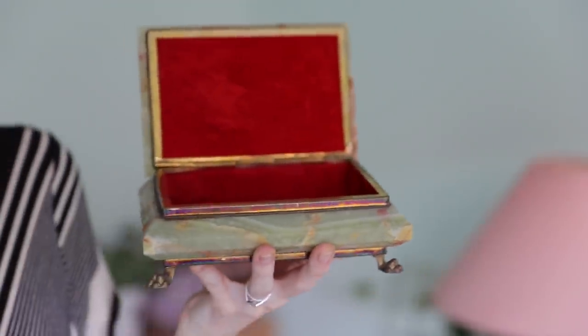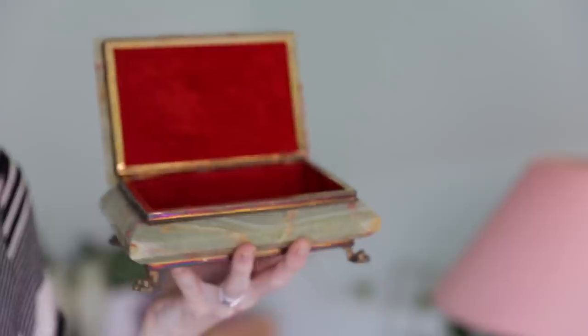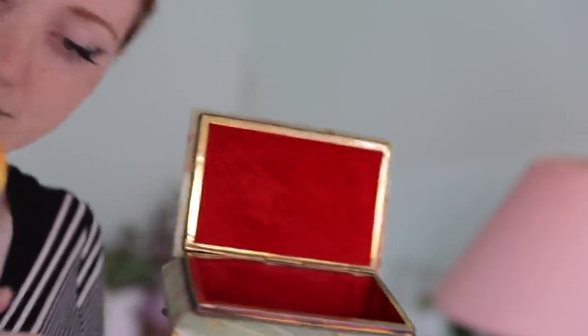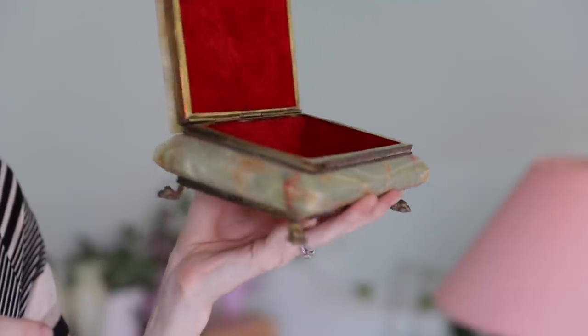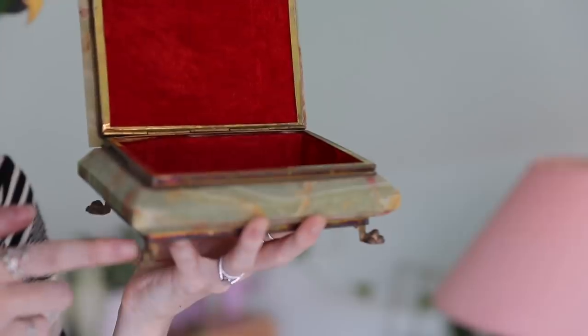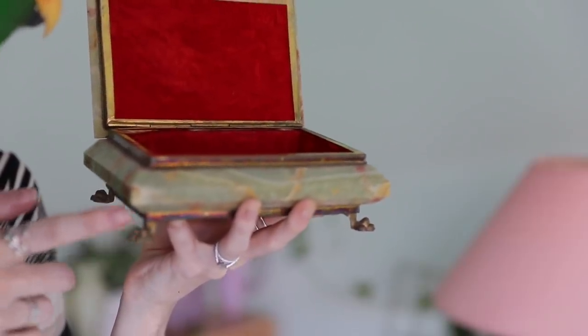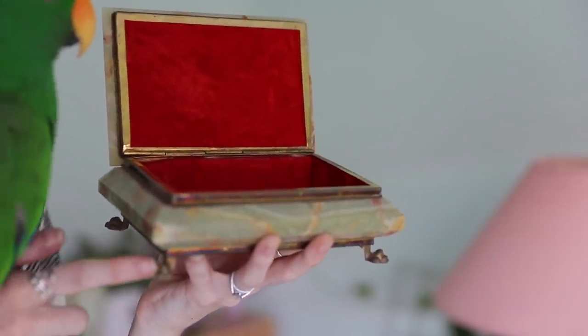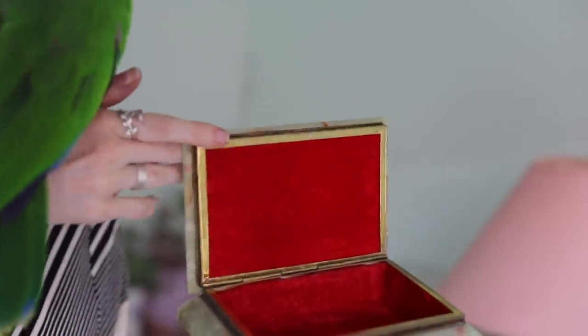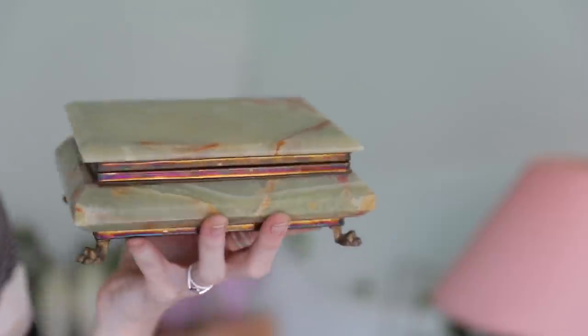So I was more than happy to pay $50 for this because this is just one of the most incredible things I've ever seen. Excuse you. This is just glorious, and part of me wants to take it to Sam's workshop and polish up the brass feet, but also I'm a little bit worried. I really don't want to damage it, so I think I should maybe just leave it in its original condition without polishing it up. But this is ridiculously heavy.